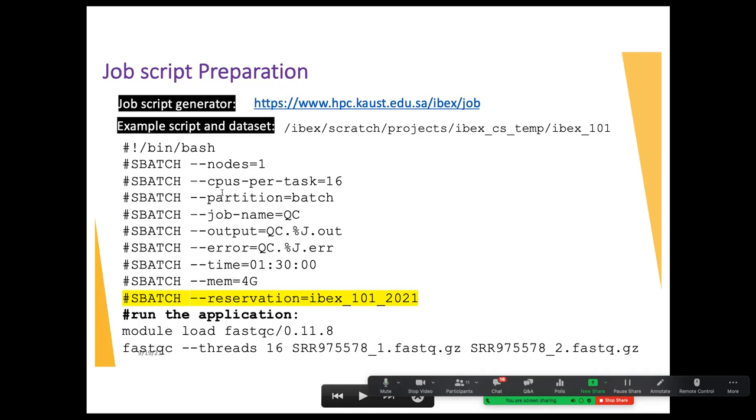Then partition batch. The partition batch is the default, because as Mohsen mentioned before, we have two partitions in Ibex. One is the batch partition, which is the production environment, with more nodes and more resources available. The other partition is debug. Debug is for very short duration jobs.